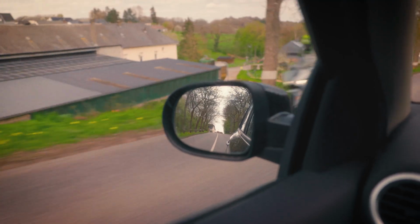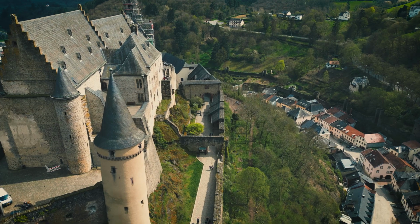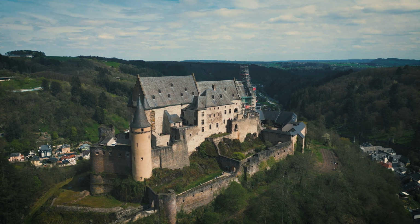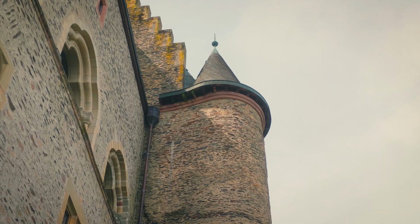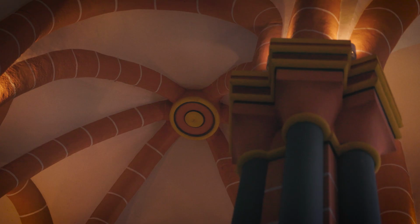I decided to stop at my first castle for this trip, Vianden. Luckily, it wasn't too busy, and after getting some drone shots, I decided to explore up close and enter the castle as well. Being so early in the season made for some great exploration and capturing the history of this castle without having any people in the shot.